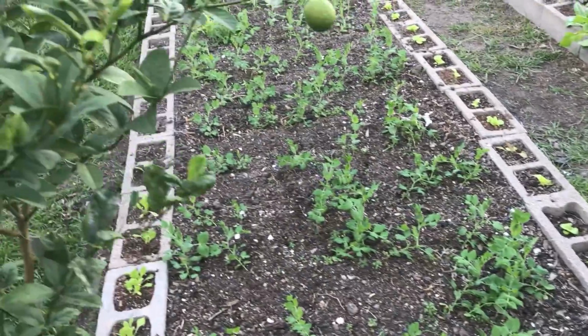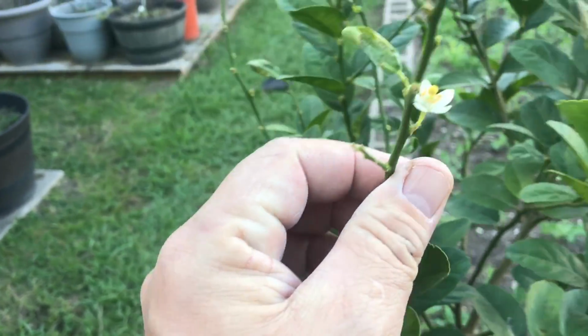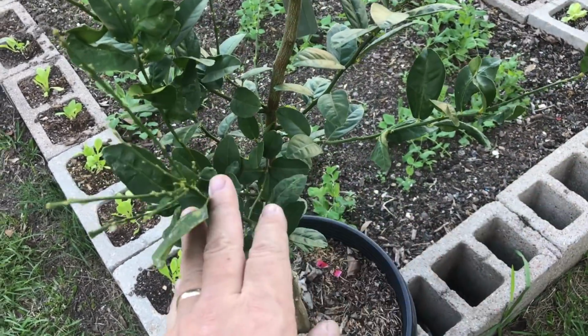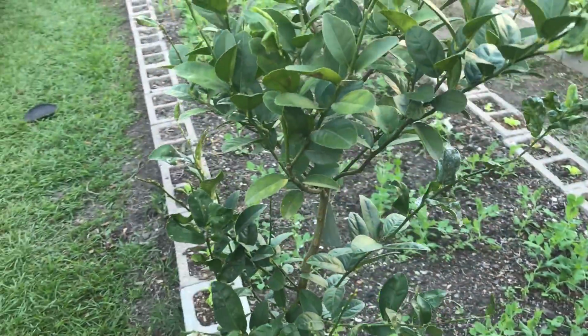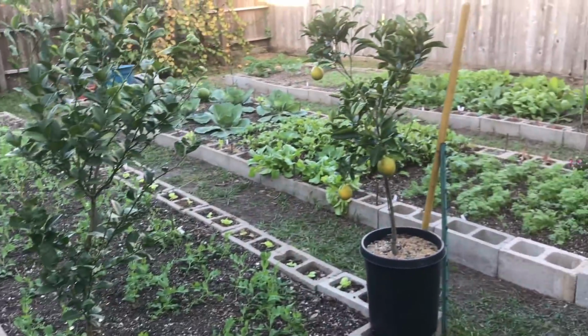Right next to it, I've got a key lime, and it's got a little fruit here and there on it, and some blossoms. So yeah, these will stay in pots for a while at least, till I find somewhere to put them. But I'm more prone to kind of leave those in pots and just grow them in a large pot and keep a small tree.